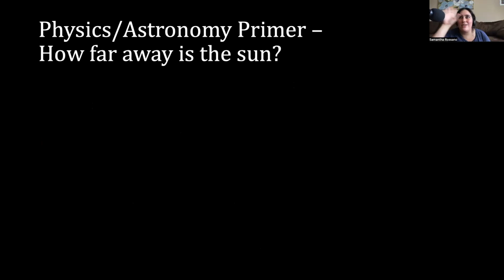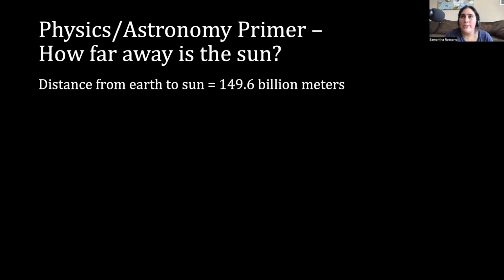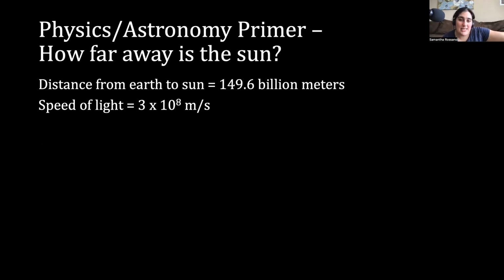So let's use this knowledge to say how far away is the sun in light minutes. We know from a simple Google search that the distance from the Earth to the sun is 149.6 billion meters. So less than a light year. And we know that light travels at 300 million meters per second, because that's true of all light, including the UV light from the sun, including the visible light that we see from the sun.